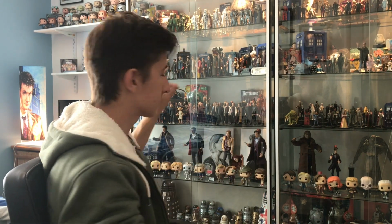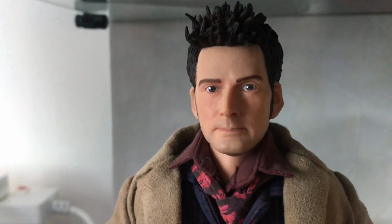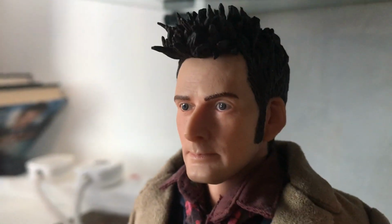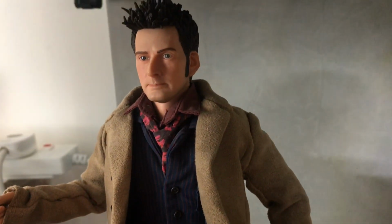Next thing I have to show you are my Big Chief Doctor Who 1/6 and Harry Potter Mad-Eye Moody figures, and there's Funko Pops along the bottom. Do it all in one go. So, first off we have our wonderfully moulded David Tennant head, although it does pull a very unusual expression in its fine tailored clothing, which I think overall works really, really well.